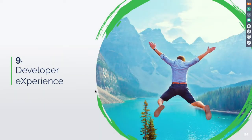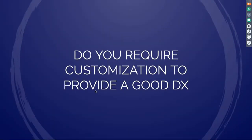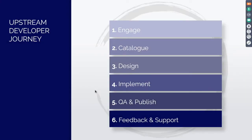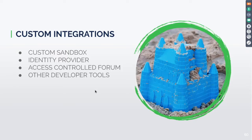Developer experience, this is another form of complexity. We've seen some customers that have very specific developer environments where they might have an SDK for a specific target audience or something like that, and they still want to have a sandbox to be able to experiment with that. And the key here is to look at the full journey, both the downstream developer journey for people that are integrating APIs, but maybe also the upstream developer journey for the people that are creating APIs, and think about if there are any areas where you want to remove friction to make it easier to use the developer portal.